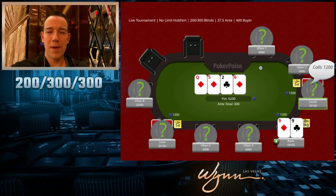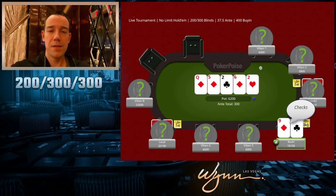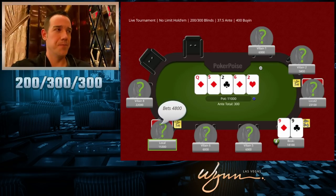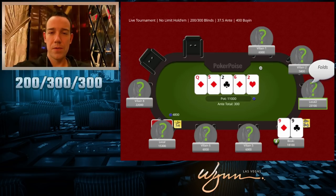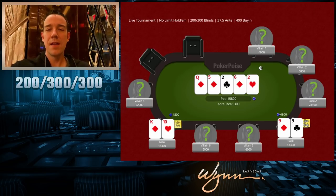So when the river brings a deuce, we have to assume our nines are good a good percentage of the time. So I check to the gentleman with the big stack on my left and he puts out a bet of 4,800. What's he repping? Did he turn the flush? I don't think so, Tim. The other person folds and I put in the call. He shows king ten with the king of diamonds and we're off to a great start, letting him know we're not gonna be pushed around from hand one.